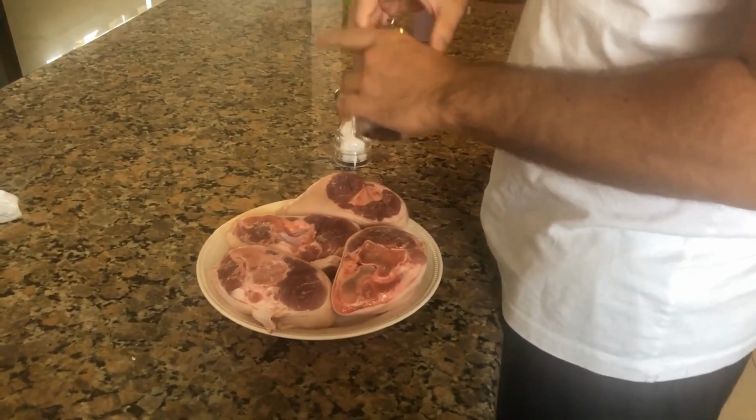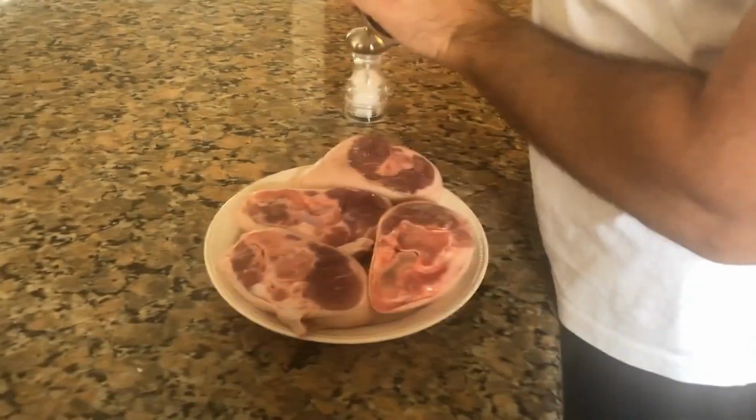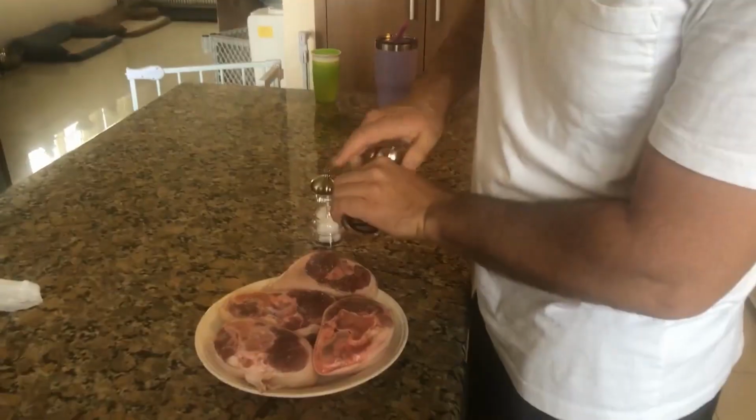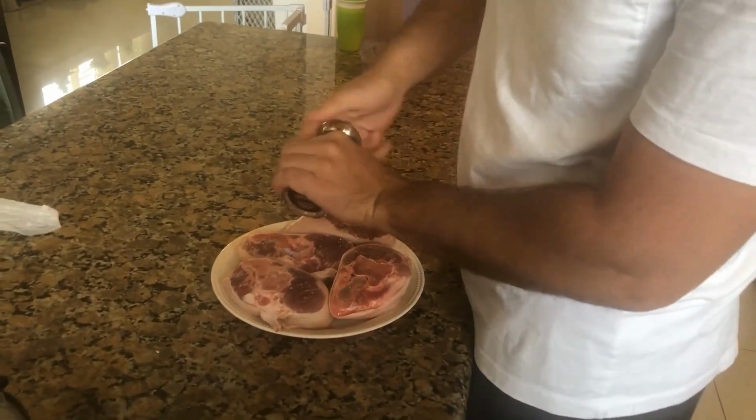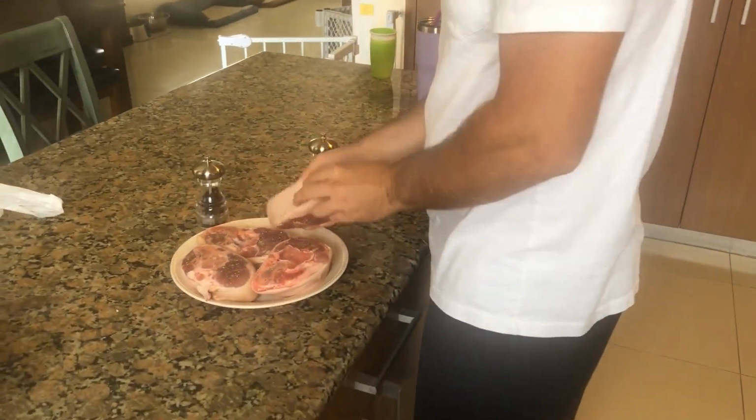All right, Don, what are you doing? Making dinner. Okay, what are you making? I'm making crispy pork hocks. Right now I'm just seasoning them up. I'm gonna throw them in the pressure cooker to tenderize them before I deep fry them later.